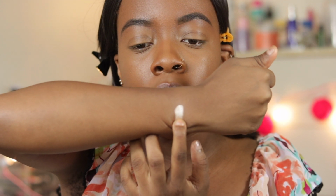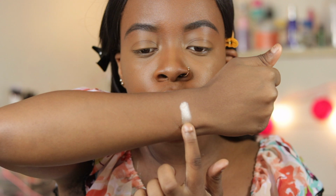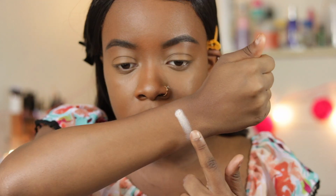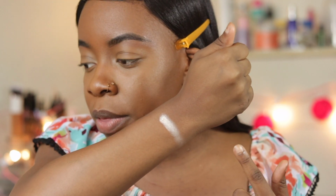So the first color I'm gonna try and swatch for you guys is La Costa. It is described to be a high shine shimmer, pearly champagne with pink highlights. Oh! Can we stop for a second, guys, and appreciate that? Oh, the freaking phone. Can we talk about how pigmented this is? That's just one swipe, guys. Just one swipe on La Costa, and it's described to be a pearly champagne with pink highlights.